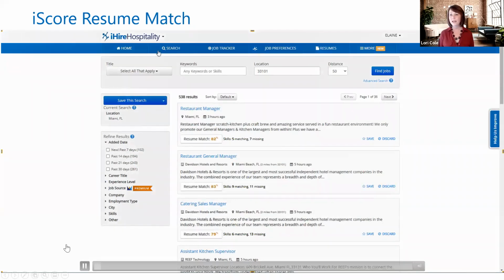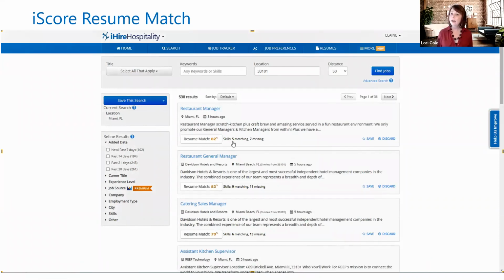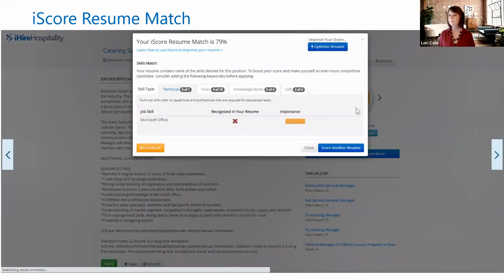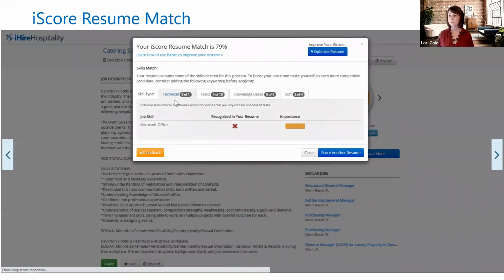I'm in the search tab of our website, and you'll see that we have a resume match score, and it's telling me what skills are matching and what skills are missing from my resume. So I'm going to work on this catering sales manager job. I'm going to see if I can get that 79% up. So this is my score. This is that optimize resume button, and this is the resume we just built. So I'm going to optimize my resume for this particular position.